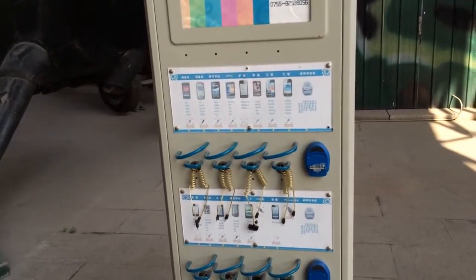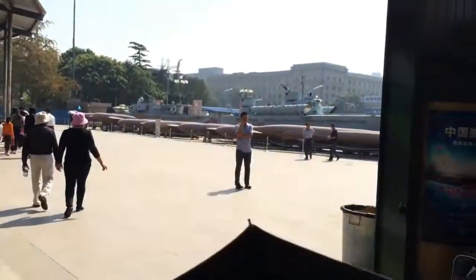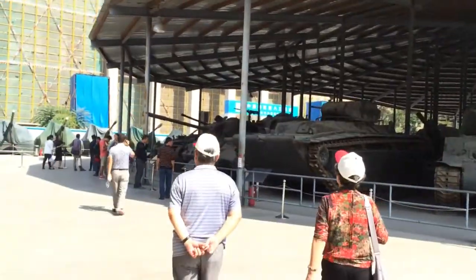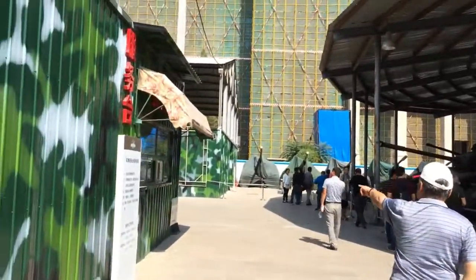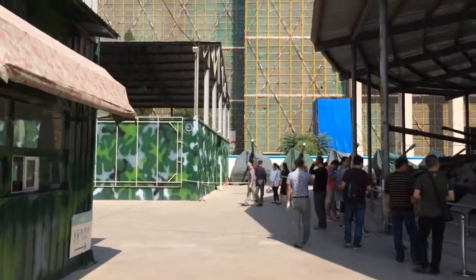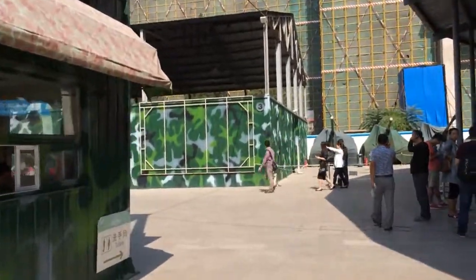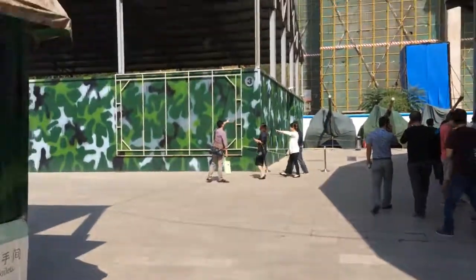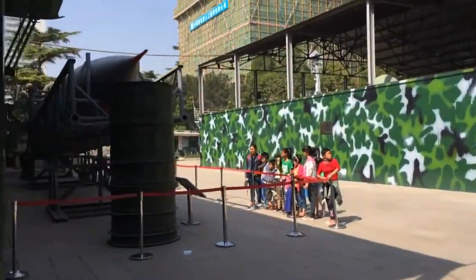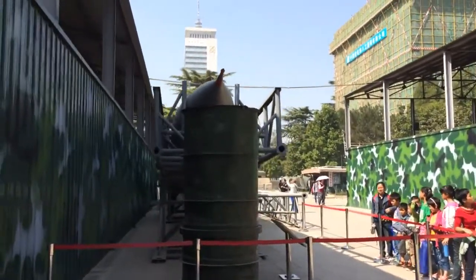What's this? Some kind of audio guide system? The museum, when it's open, I don't know what the renovation will look like. It's supposed to be a tour de force of China's wars.